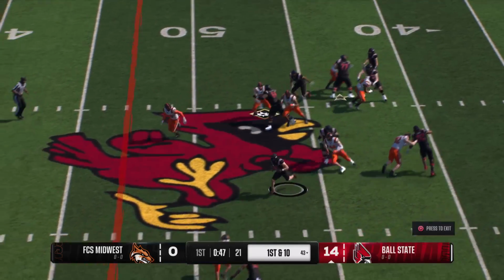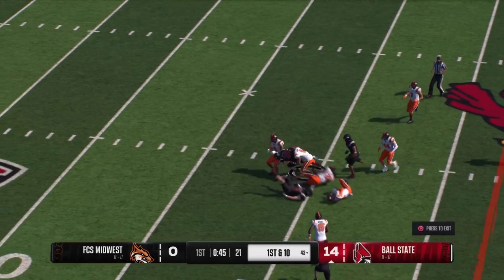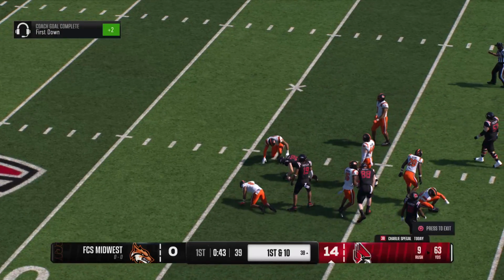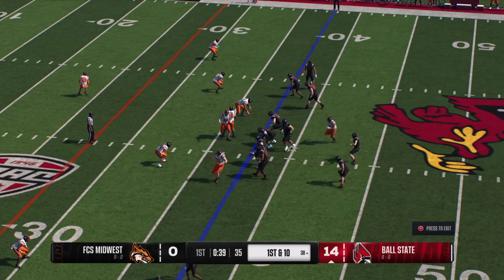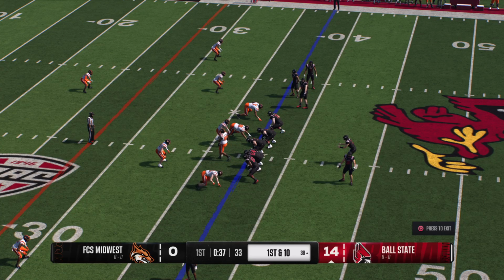Hand off from the shotgun. At the 45 on his way. He now has 63 yards on the ground, and they wanted to have an identity as a running team, and he's giving them that in the season opener.